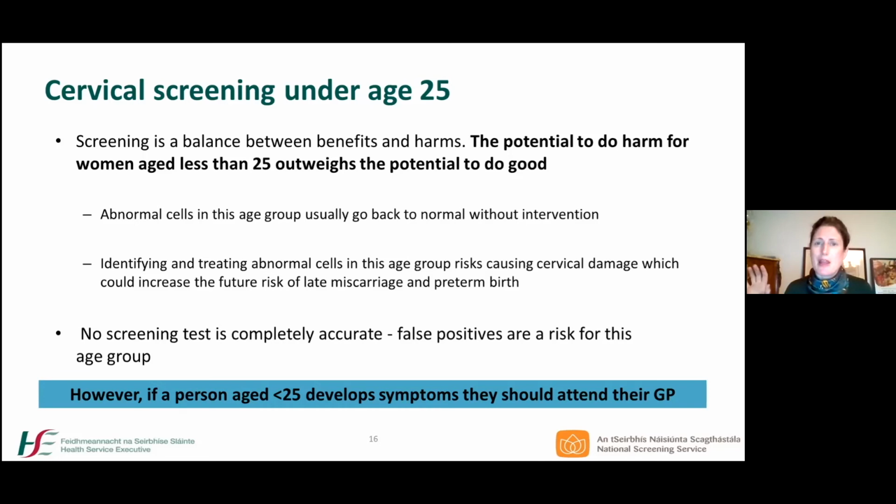So if a woman under 25 has symptoms, she doesn't need screening. What she should do is attend her GP, because those symptoms need to be investigated. But screening under the age of 25 has the potential to do more harm than good.